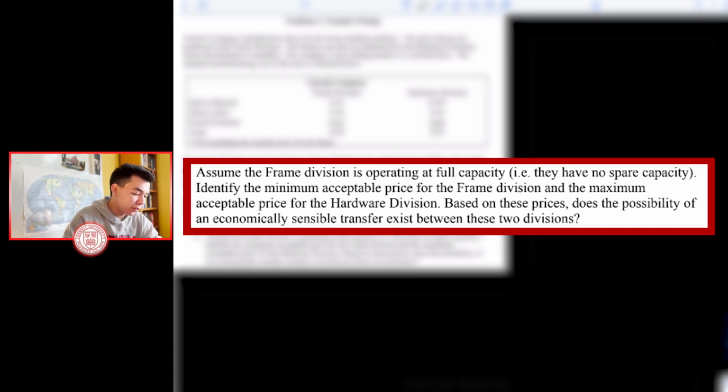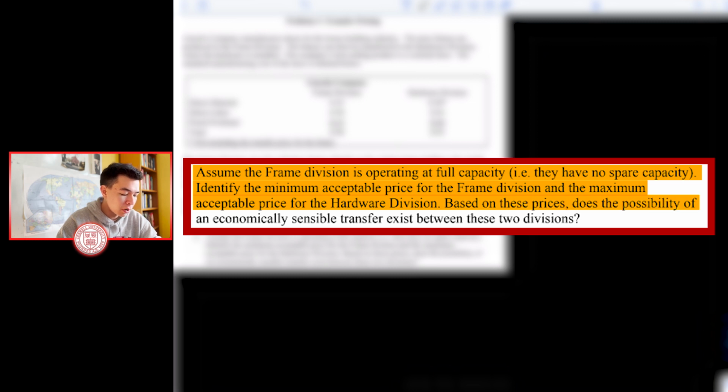And the question, which only has one part, is: assume the frame division is operating at full capacity, i.e. they have no spare capacity. Identify the minimum acceptable price for the frame division and the maximum acceptable price for the hardware division. Based on these prices, does a possibility of an economically sensible transfer exist between these two divisions? So what we have to figure out is whether it is worth it for frames to sell their frames to the hardware division, and whether it is worth it for the hardware division to buy these frames from the frame division.